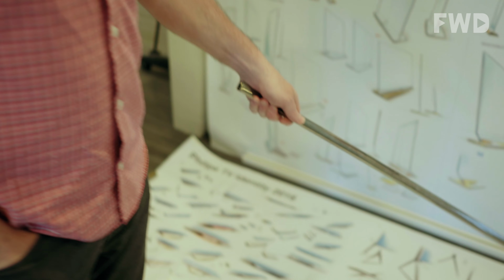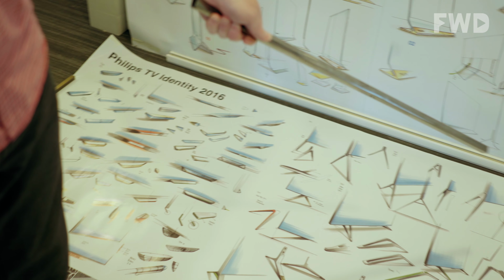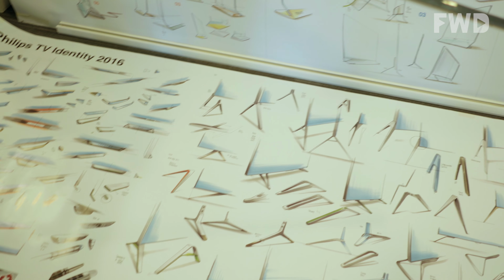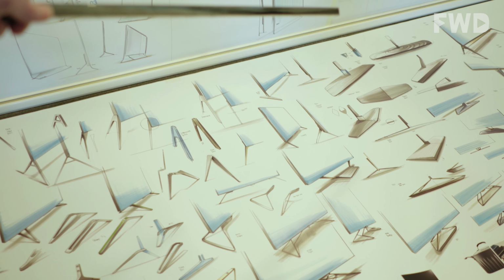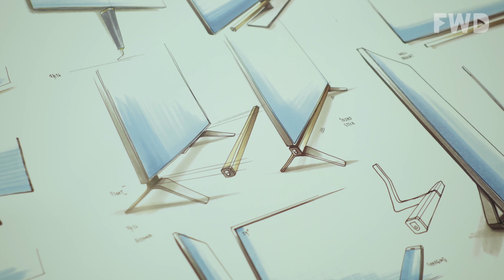On the wall, but also on the floor below, these are typical outputs from the design process that we have for television. So this sketch poster combines explorations on how we deal with branding, stands, and this was for the 2016 range. So for 2016 it was still very much driven by edge stands, but the central stand execution started to come into the thinking, combined with how to deal with sound and large screens.